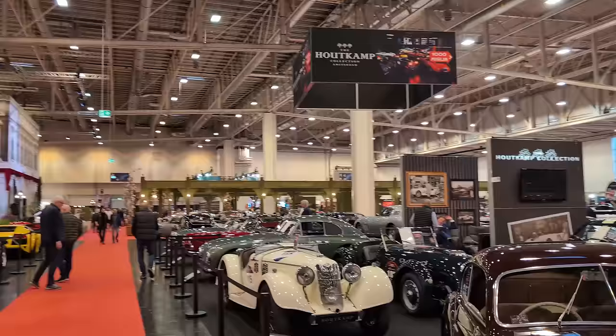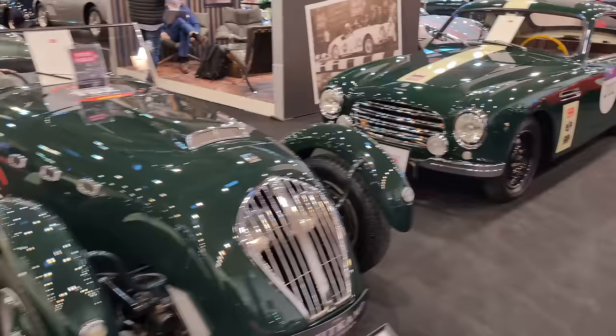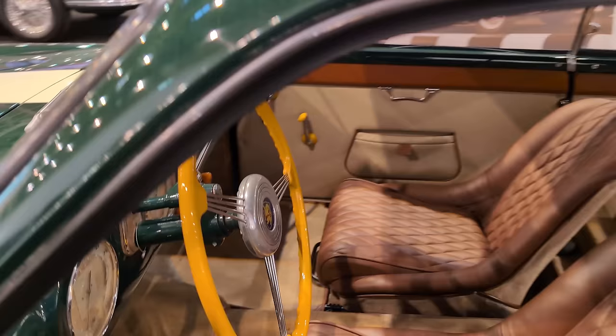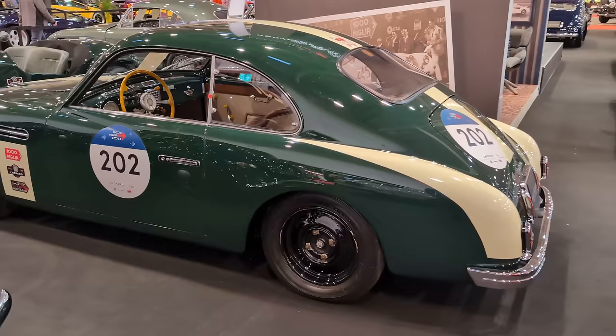And we have a Riley here, Sprite 12-4 for 350,000 euros. Healey Silverstone 245, and I'm really attracted to this Cisitalia from 1951, 190,000 euros. That is a little Italian jewel. Oh, I see Bakelite. I see Bakelite, everybody. Look at that steering wheel. Oh, and the knobs. This car is so wonderful. Love the livery on it. Wow. What an amazing Cisitalia.